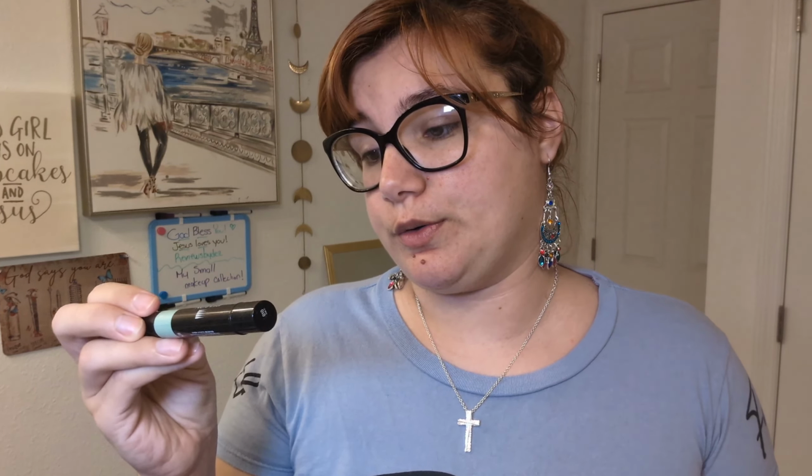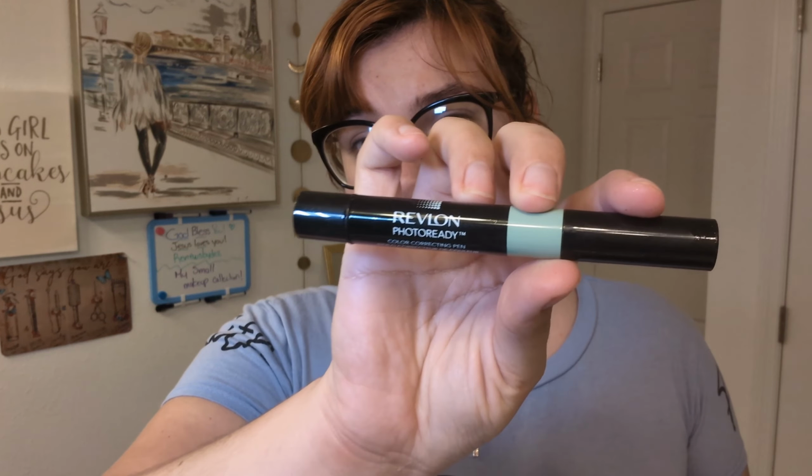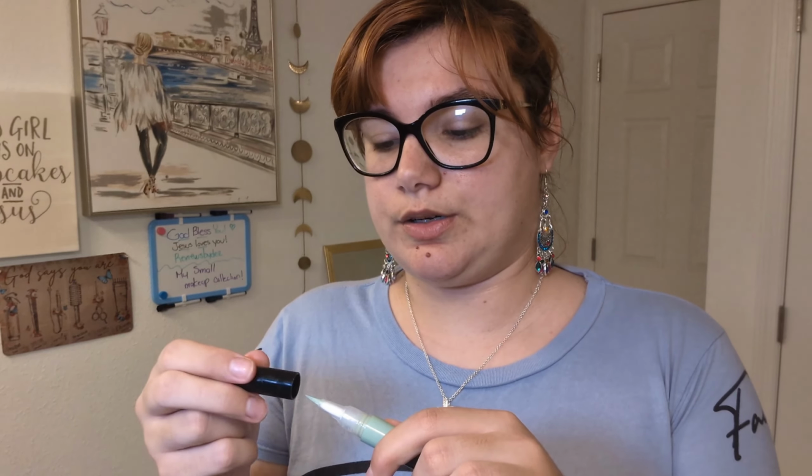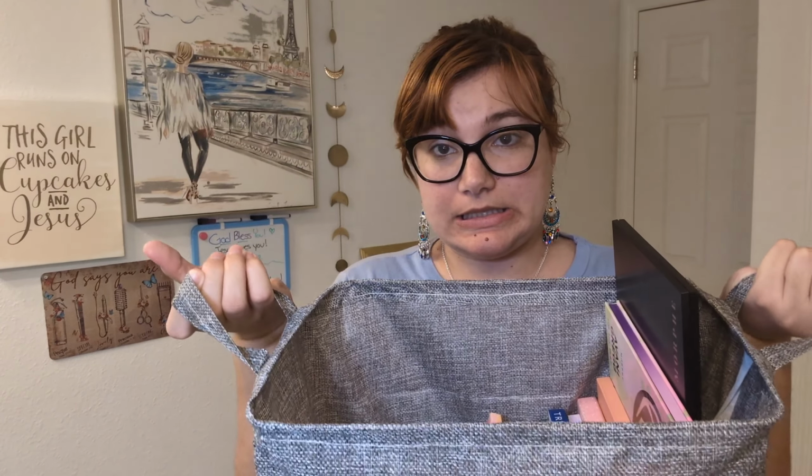And a random Revlon Photo Ready Color Correcting Pen. What's that? It looks like it's double-sided though. On this side, we have the color correcting. Is there any? Oh no, it's to click it up. I knew that. And that is that. Now we have, this is all my palettes.